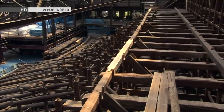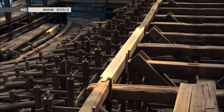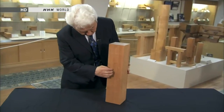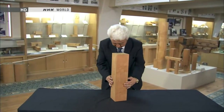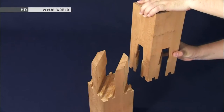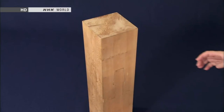Edo rely on this method to cut away damaged sections and join new pieces of timber. It is difficult to imagine just how the joints fit together by simply looking at the workmanship. This type of joint was developed so that the pillars in a building's corners can be repaired at an angle.